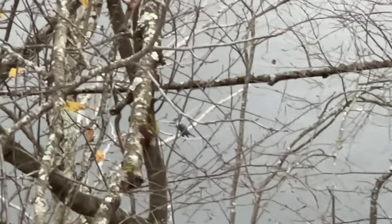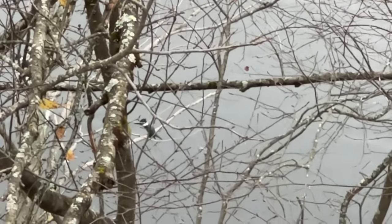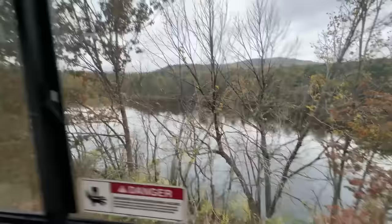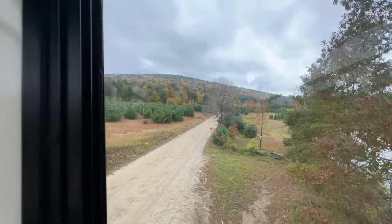Does anybody know what kind of bird this is? Oh, that's a blue jay. Whoa. Might be time to bring this thing down.